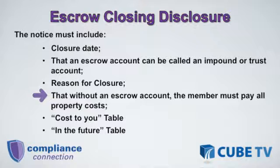A table titled Cost to You that contains an itemization of the amount of any fee the credit union imposes on the member in connection with the closure of the member's escrow account, labeled Escrow Closing Fee, and a statement that the fee is for closing the escrow account.